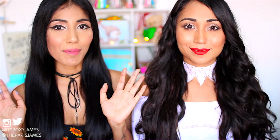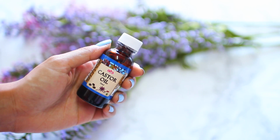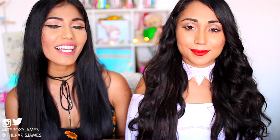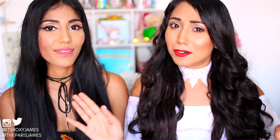So the last tip, number 10, is to massage some castor oil directly into the area, and this will help your stretch marks fade. Castor oil contains a lot of important fatty acids which help moisturize your skin, lubricate it, leave it feeling nice and soft, and of course it reduces the discoloration caused by stretch marks. And I should mention that castor oil is a lot heavier than rosehip oil, so this is great if you want to leave it overnight, because you might not want to go outside with it feeling all greasy and oily.